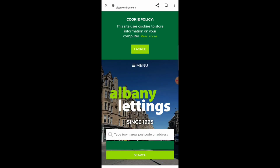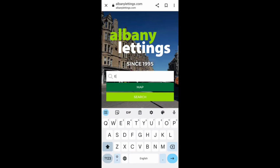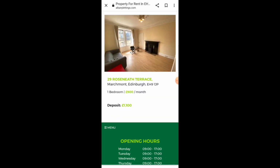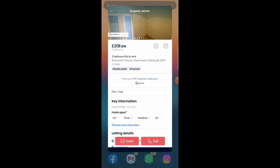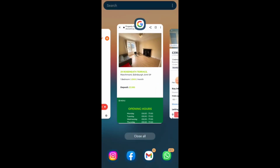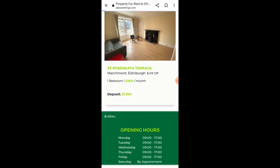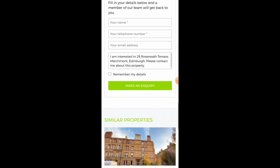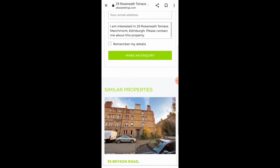Then you have to go to their website, search the same property, and then you have to apply from there. Usually there is a link for a form which you'll need to fill, and just keep an eye on that form and fill in the form, and then you will get a reply on the email. So this is the right way to apply for a rental property.